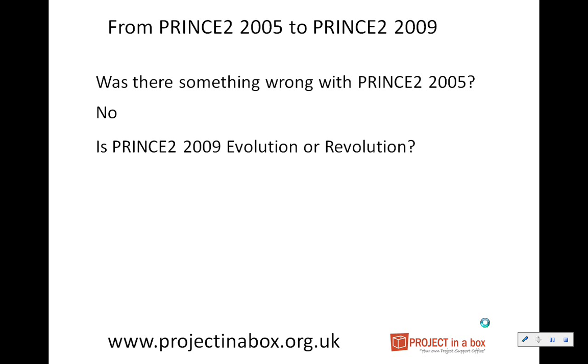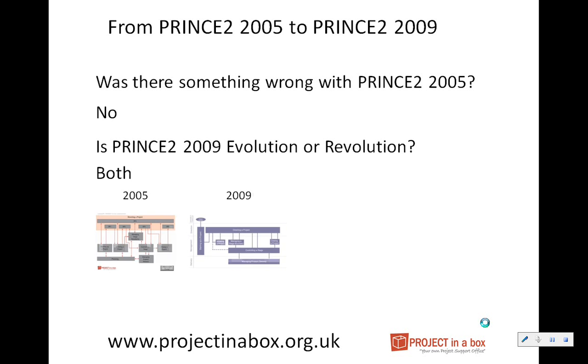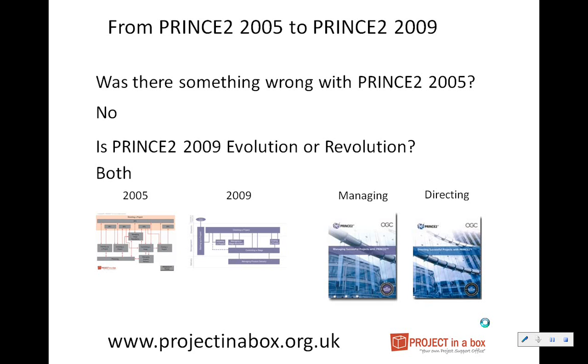So is the new manual evolution or revolution? Well, actually, it's both. There's an evolution of the method itself, some new elements in, some out, some weakened, some strengthened, a general reappraisal of how some of these bits get addressed, but a revolution in terms of the way it's physically delivered. So the methodology has been split into two different elements. Managing Successful Projects with PRINCE2, a book very much like the previous manual, although lighter, aimed at the project manager predominantly, but also for use by their team, how you actually manage and deliver a project.